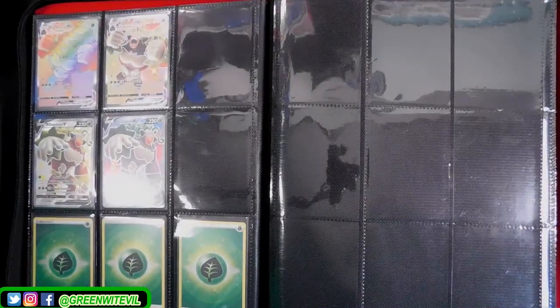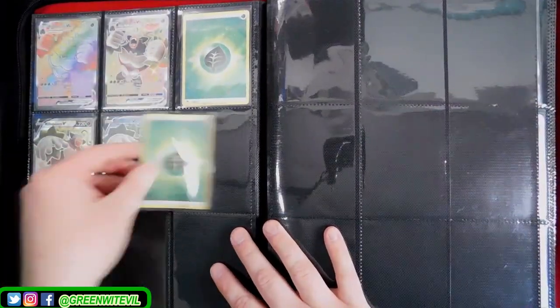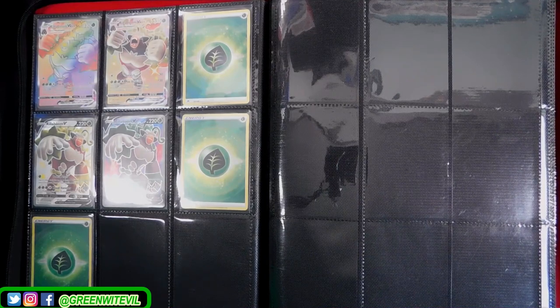Oh my god. I have so many cards. This is ridiculous. Let's do this. So my public service announcement to everybody is just be careful. Be careful what you're taking to these tournaments. Be careful what you're taking to, like, the regionals. Be careful with your stuff.